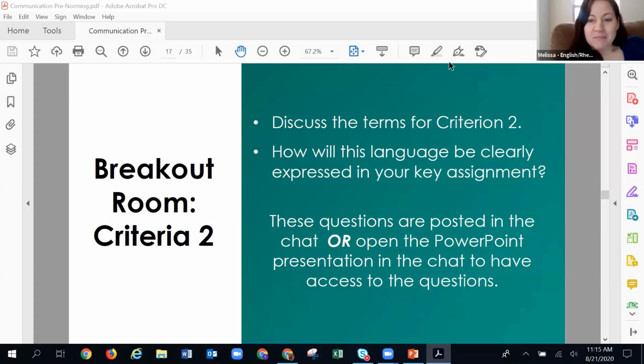By the way, most of the folks in the breakout that I was just in are clamoring for an example. Speaking of, I feel so meta about this, right? I was just talking about how students need to see examples. Instructors need to see examples. So people are very eager to see key assignments about communication. Awesome.